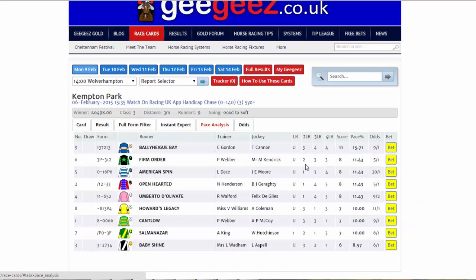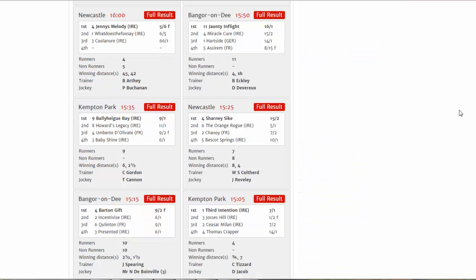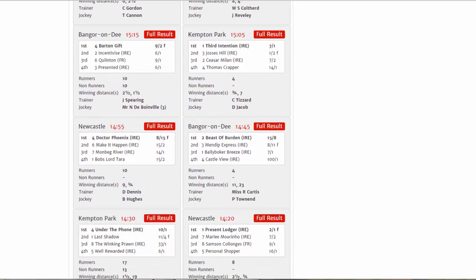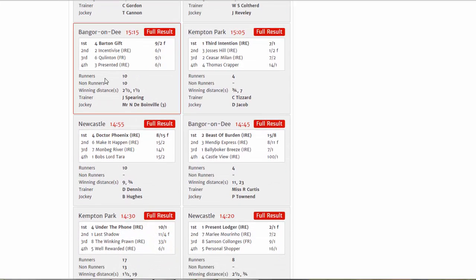So I thought Ballyhaig Bay. The other one was American Spin, who when he's on song likes to make the pace, but had been badly out of form. So I thought Ballyhaig Bay would be up there and would get the opportunity to lead. As it happened, Tom Cannon, I think, was right up there, and after a few fences did get the lead, dictated his own pace, kicked turning for home, and that was game over really. Shani Syke was another there. Barton Gift was also a prominent racer in that field and actually led for most of the way.